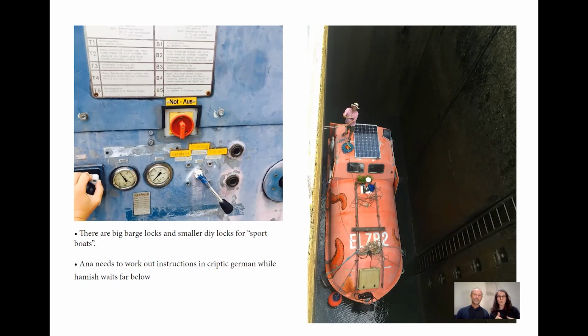We go in, and then we need to open the lock, but it's manual, so I had to go up the lock and look for the machine. There was an automated, complex machine, all written in German, all very vintage, without any English at all. And I had to understand how to press. I pressed all the buttons. I'm shouting instructions from well down in the lock. Yeah, we managed to do it.